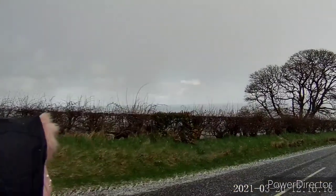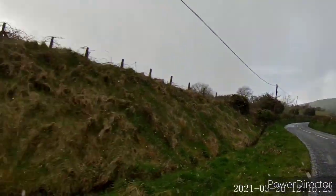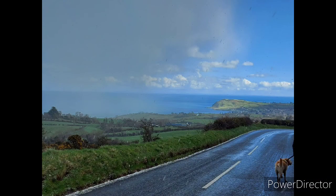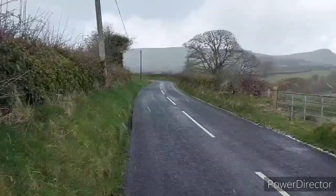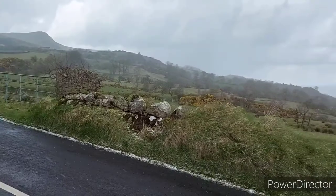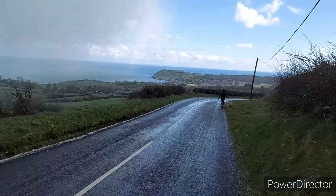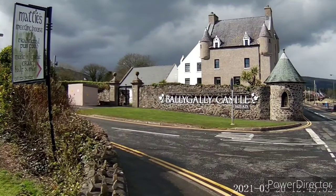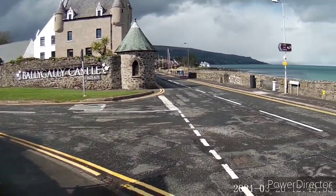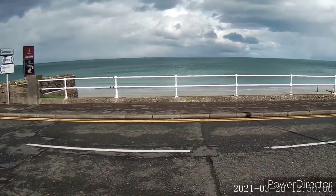Despite the weather, there's something very reassuring about coming to a long stretch of road at the end of a walk and knowing that it is all downhill and flat and paved. That shows you the stark difference in the weather. Winter. Still winter. Oh, thank God, summer's here. And we have arrived in Ballygally, and it has literally never looked so good. Lovely day.